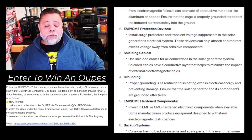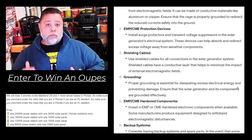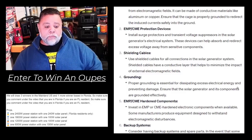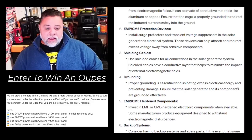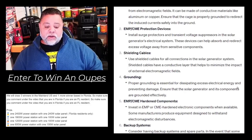Grounding. Proper grounding is essential for dissipating excess electrical energy and preventing damage. By the way, if you do a Faraday cage, it would be good if you grounded that as well. EMP, CME hardened components. Invest in EMP or CME hardened electronic components when available.